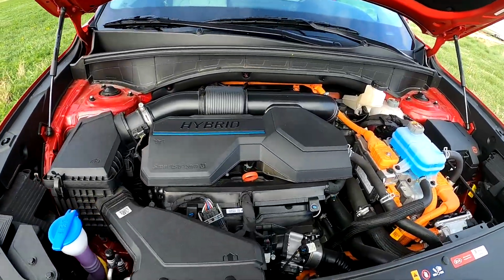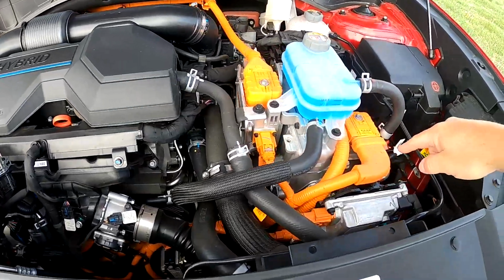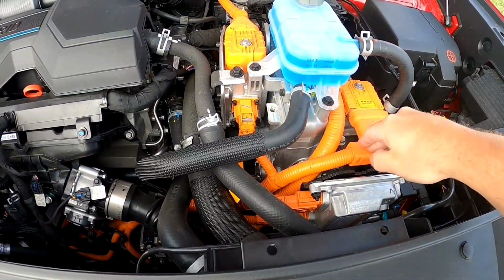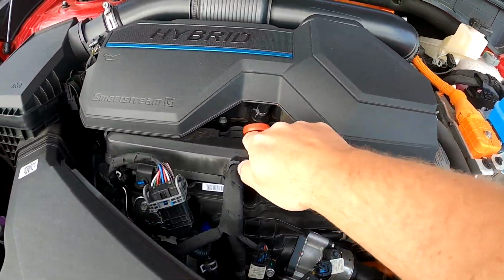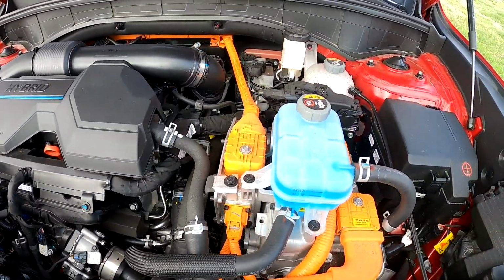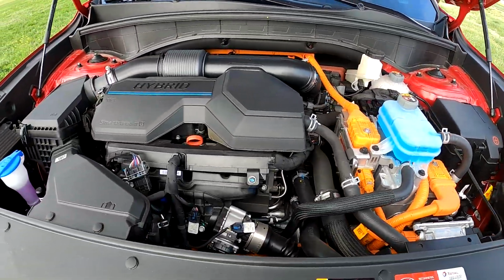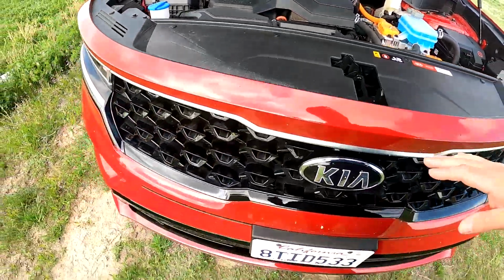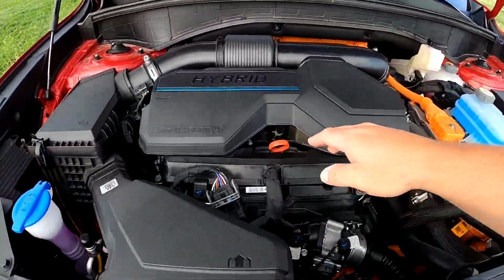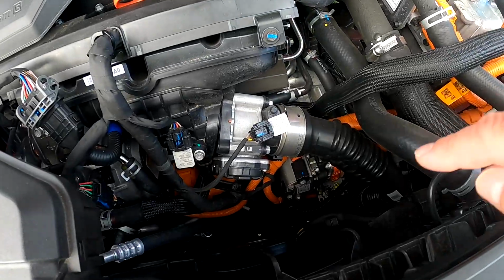Okay, let's talk about this engine. Here it is, the hybrid version of the Kia Sorento. Really quiet. You can see the big cables here. These connect to the battery. And you have the engine oil there. You have windshield fluid right there, good spot. And there's some coolant back there. So, again, pretty simple to get to. Luckily, there's not much of an overhang here. I can easily reach the engine oil. I can easily get to this. And then you can see the electric starter down there.